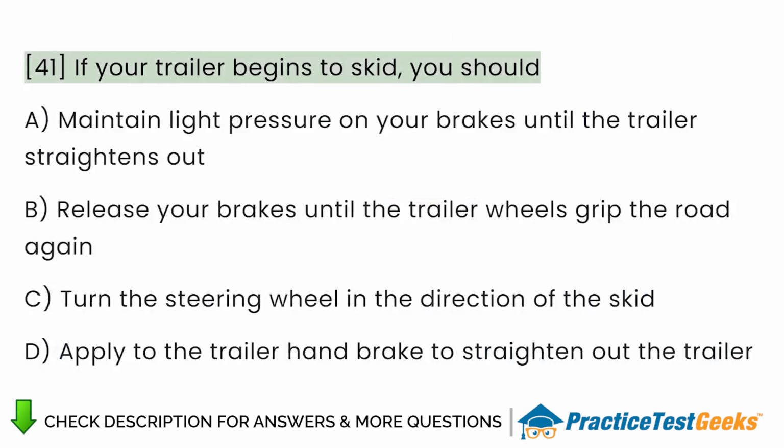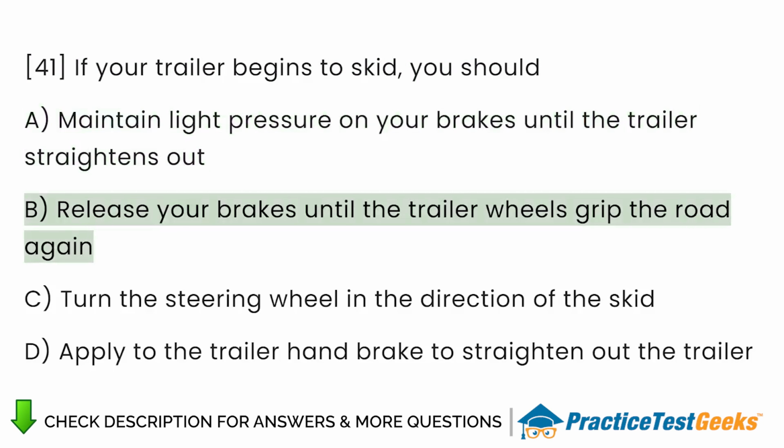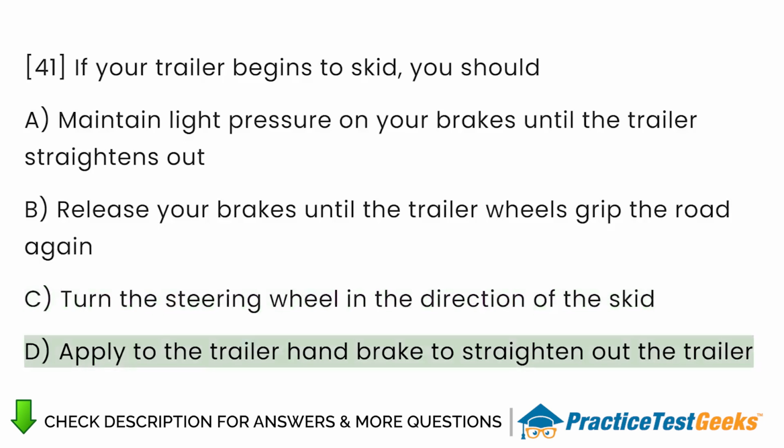If your trailer begins to skid, you should: A. Maintain light pressure on your brakes until the trailer straightens out. B. Release your brakes until the trailer wheels grip the road again. C. Turn the steering wheel in the direction of the skid. D. Apply the trailer hand brake to straighten out the trailer.